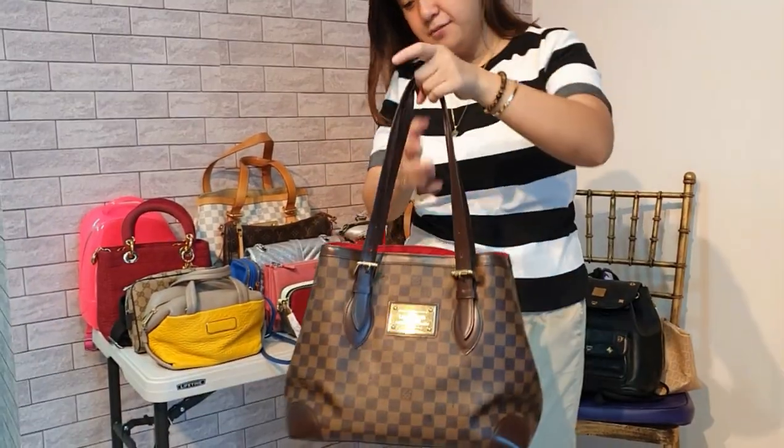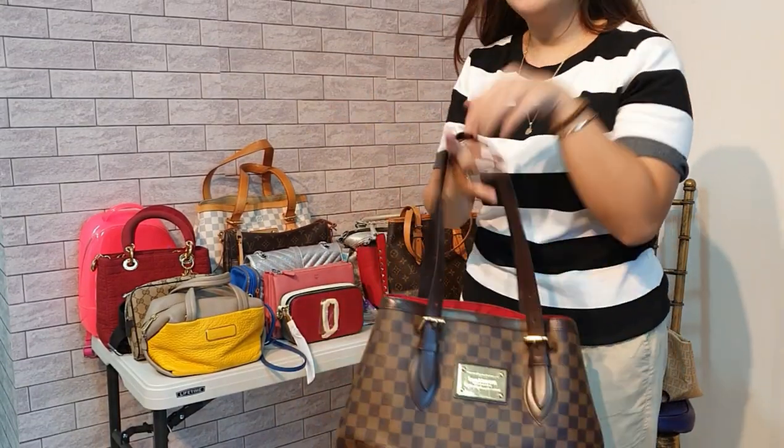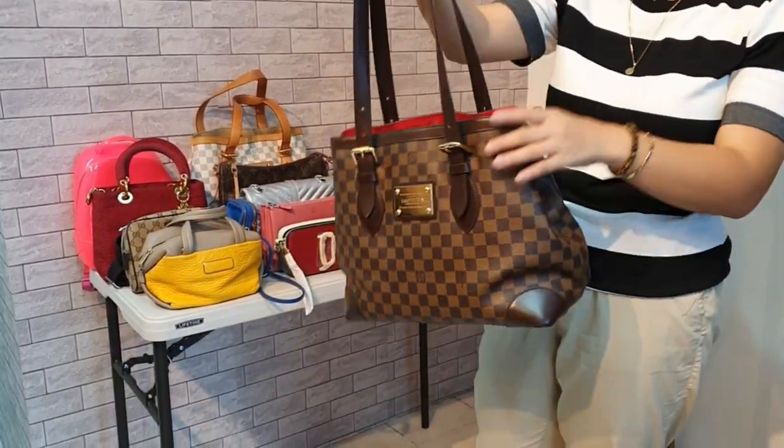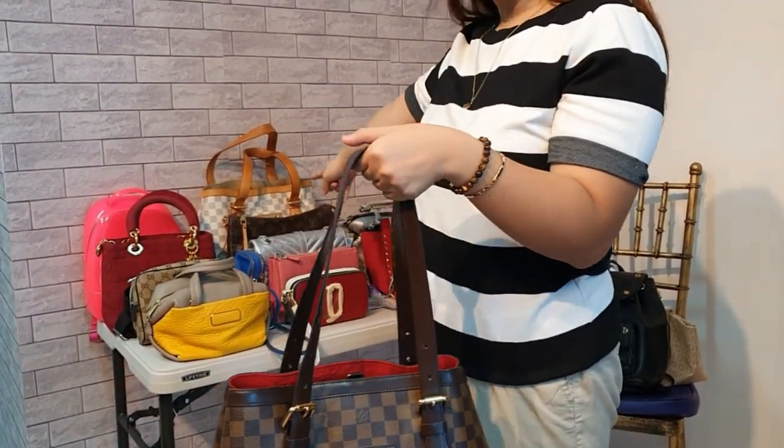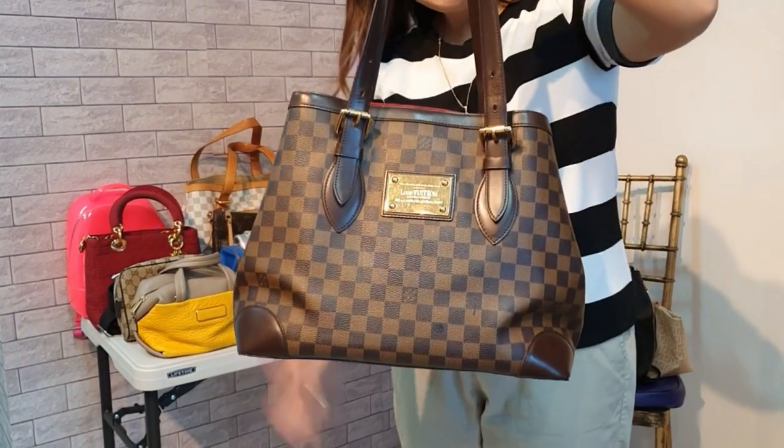So, we have dalawang Hampstead. Hampstead na LV GM size. Okay. So, yung isa is in Damier Ebene. Yung isa in Azur. There. Okay? So, unahin natin to.